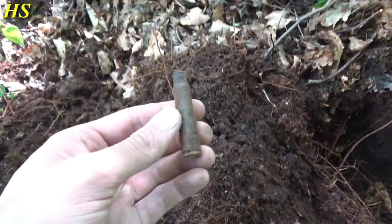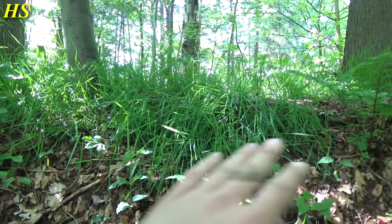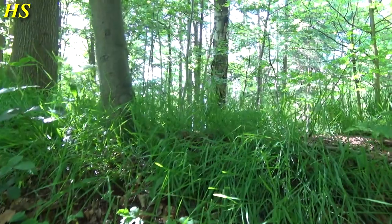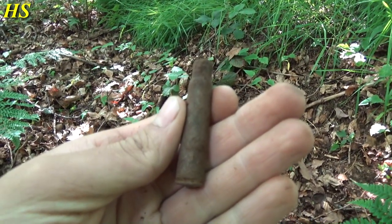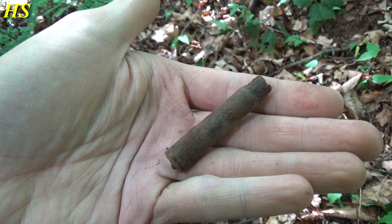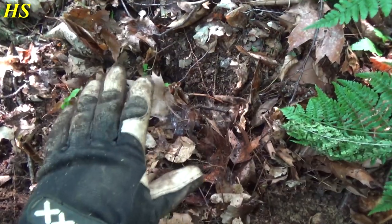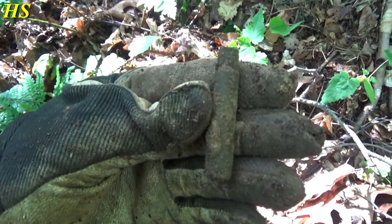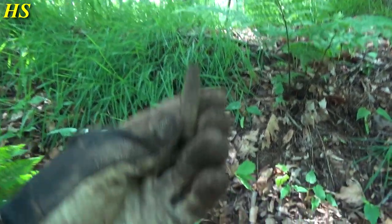Another Mauser cartridge. So they definitely were sitting behind this right here. As you can see, this was cover. And they were probably firing in that direction. And yeah, that is very, very cool. Another Mauser shell casing. Awesome. All right, so this is where I just found the Mauser shell casing. And right over here, I just found another one. So yep, they were definitely hiding behind this right here.